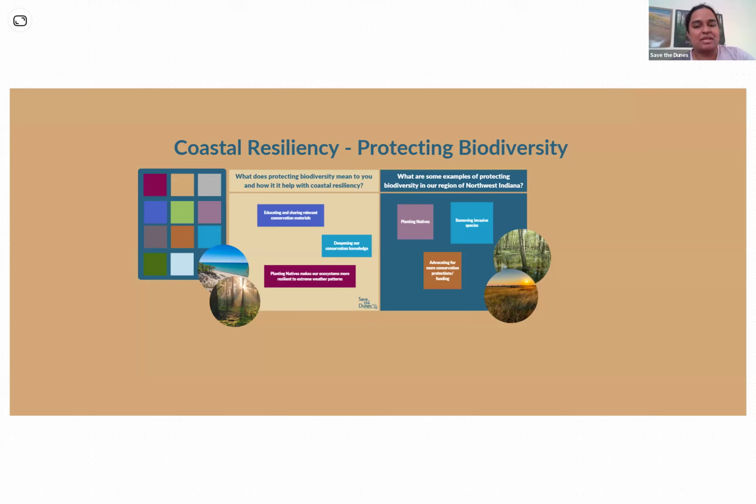Another thing that we hear a lot is deepening conservation knowledge. That means not only educating yourself and others around you, but really deepening your own knowledge and going further than just the surface. Planting natives, like I said, makes our ecosystems more resilient to extreme weather patterns. That's a huge one. Native plants are by far more resilient, especially in our region. They can sustain and withstand the extreme weather patterns that have been increasing in recent years.